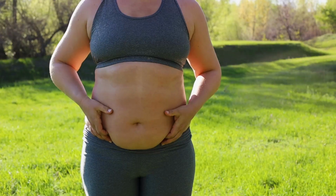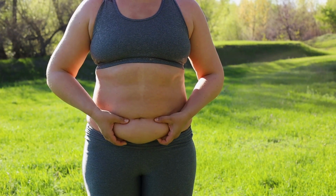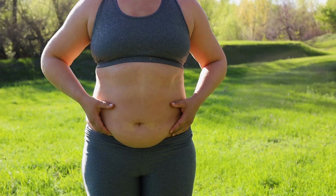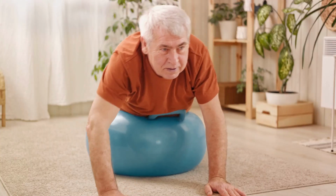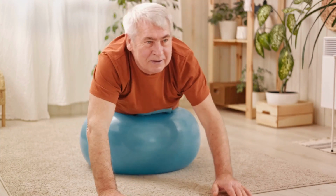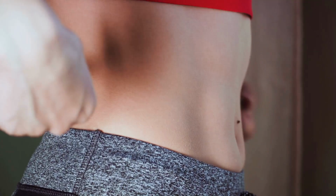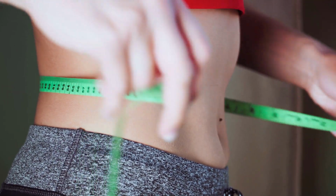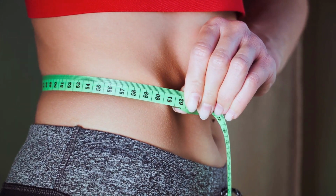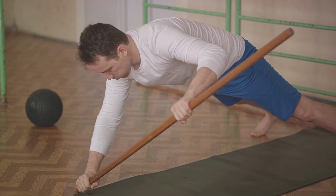Let's jog our memory on the key points we've covered today. We've learned that belly fat comes in 3 types: subcutaneous, intramuscular, and visceral. This last one, the visceral fat, is the troublemaker we really need to keep an eye on. To tackle this unwanted guest, we have a 4-pronged approach: aerobic exercise, high-intensity interval training, weight and resistance training, and abdominal exercises. Each one plays a crucial part in our mission to trim down the waistline.